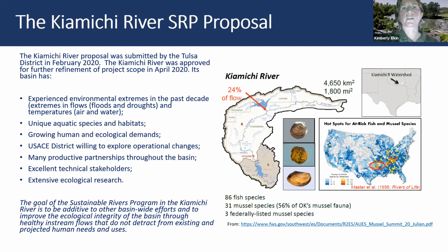We all know about the unique aquatic species and habitats: 86 fish species, 31 mussel species, which is 56% of Oklahoma's mussel fauna. And there are also 3 federally listed mussel species within that basin. The Corps, I'm working with Tony Clyde, who's a limnologist with the Corps of Engineers. We're looking at what's going on with the hydrology and whether we could make any potential operational changes to make that system better for both people and nature.